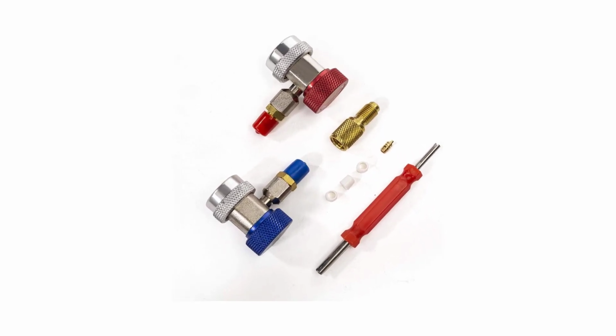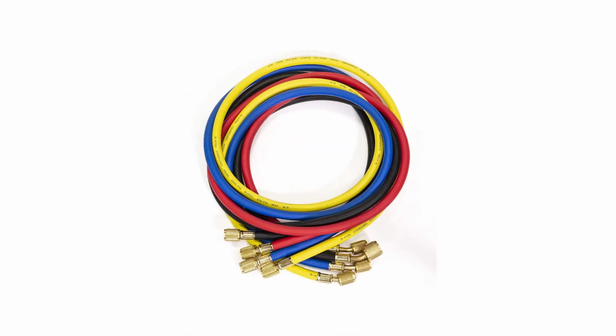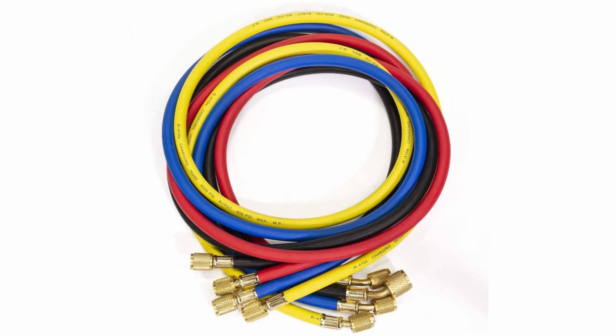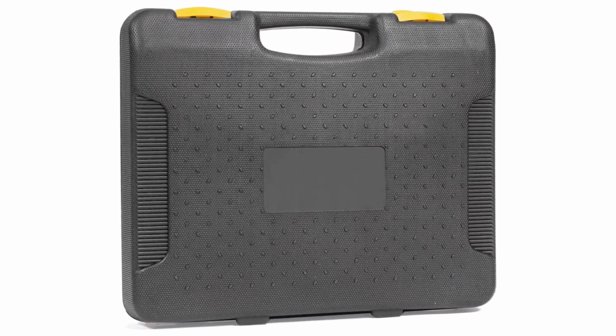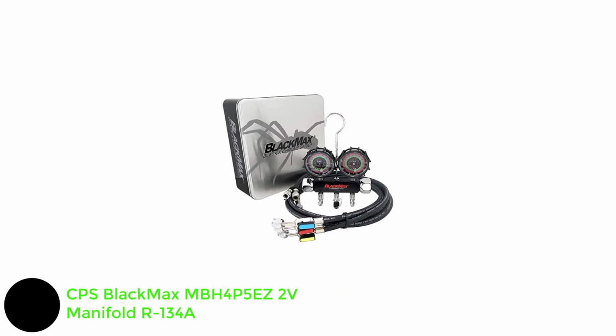The durability is everything for this gauge. It is also easy to read. The gauges also come with clear plugs to finely tune the gauge when needed. The Extremapower US is an analog gauge. Its maximum capacity is 800 psi and it weighs 4 pounds. Each hose has a length of 60 inches. Number 4. CPS Black Max MBH4P5EZ2V Manifold R134A.